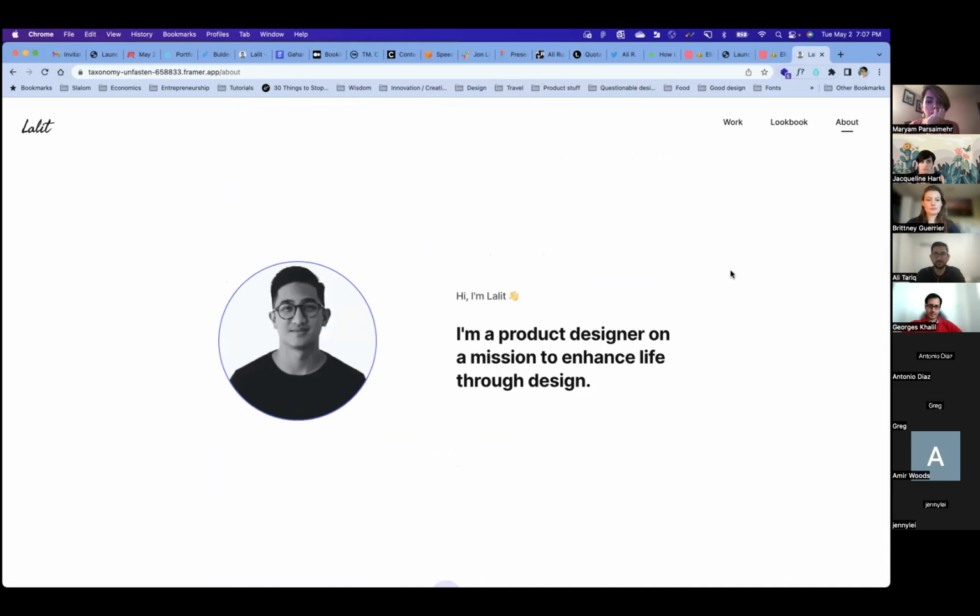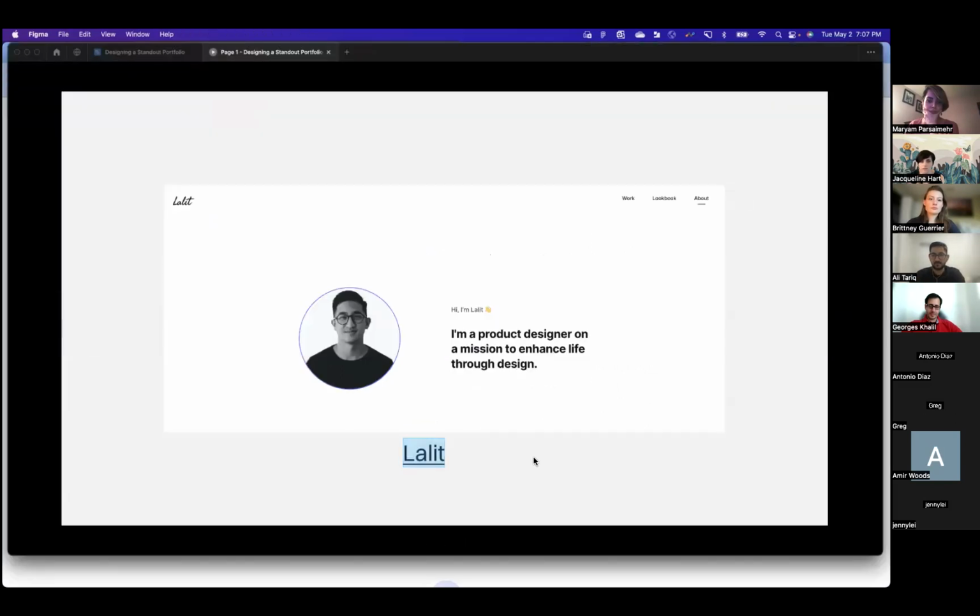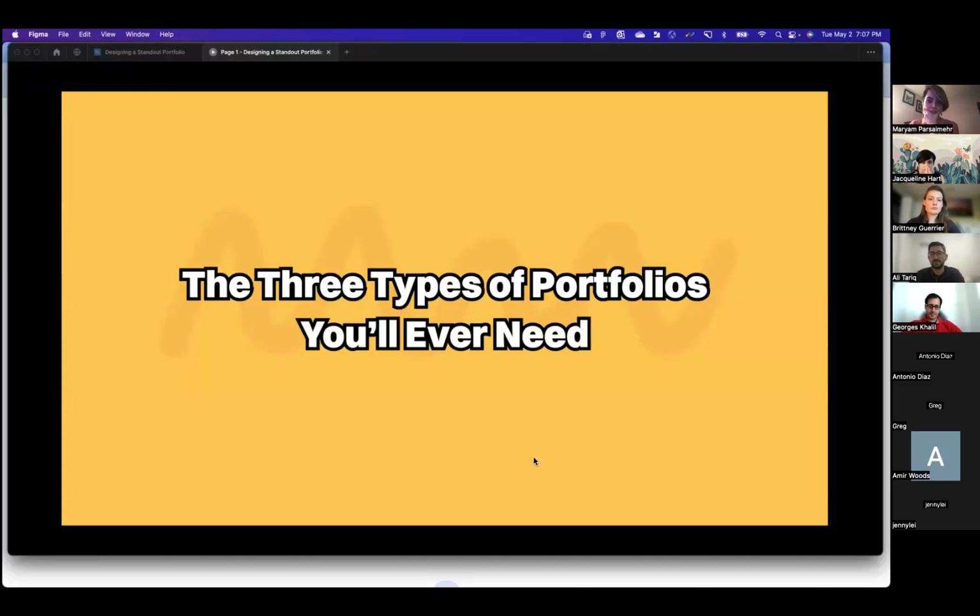So you don't have to pour your heart and soul into the About page, but just make it easy for people to understand you for who you are. All right. So, okay, we're going on to the last section of the presentation, where I talk about the 3 types of portfolios you'll likely ever need.